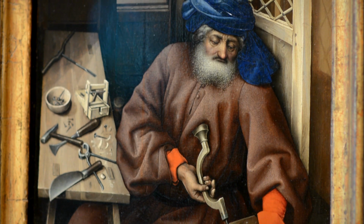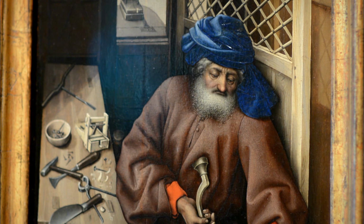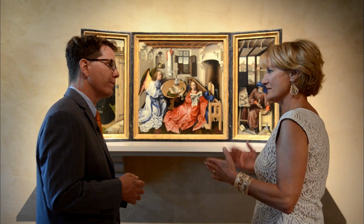He's actually making mouse traps. In fact, on the table in front of him is a mouse trap. Oh, I see it, yes. And St. Augustine is someone who refers to the cross as the devil's mousetrap. So there's a lot of hidden symbolism in this painting. And that seems to be the case in a lot of the art of this era. Especially of this period, yeah.